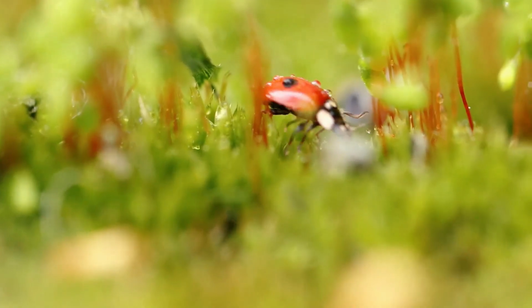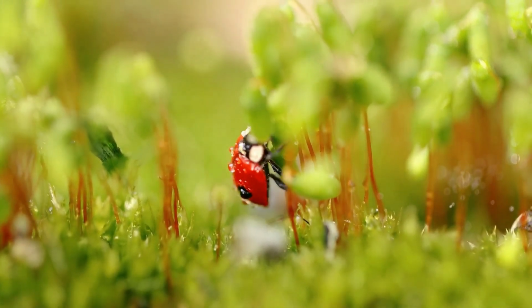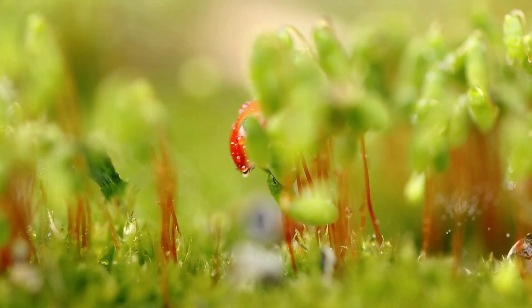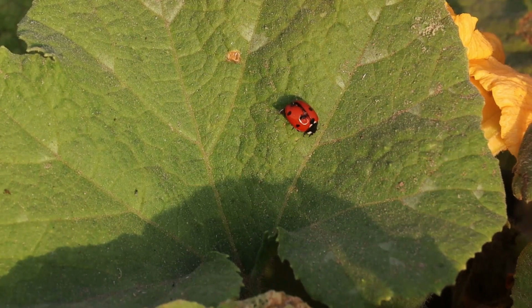But did you know that ladybugs can also be yellow, orange, black, or even pink? Yes, pink. And those spots aren't just for show either. They can range from none at all to as many as 24. Their brilliant colors and patterns aren't just for fashion though. They serve a very important purpose.